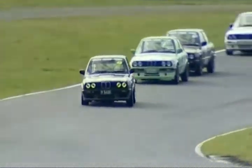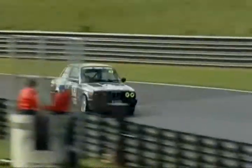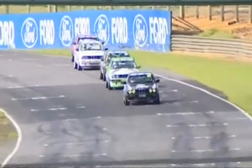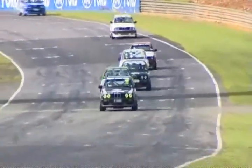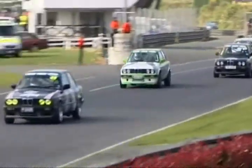Lots of racing experience out of England, and he does a great job with these BMW E30s. Up over the top of the Ford Mountain for lap number 1. 8-lap races. This is the second of the races for the weekend for the faster class.